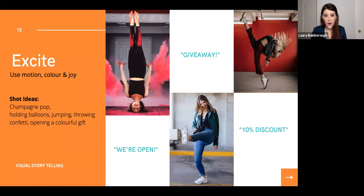Using colors like red and punchy colors are a perfect way to bring people in. And of course, motion, anything that gives that sort of adrenaline feeling.